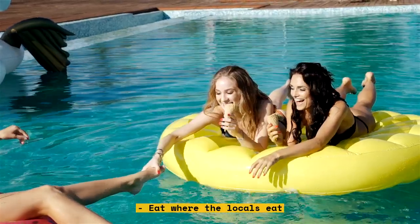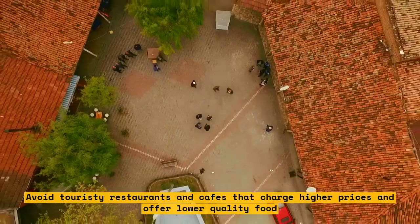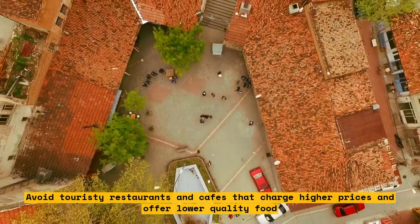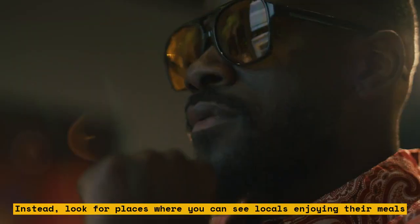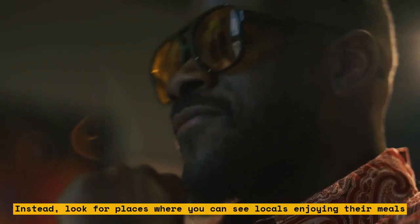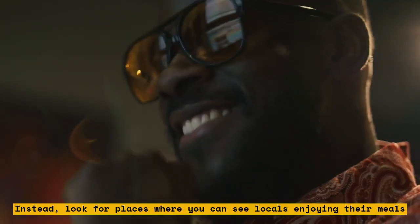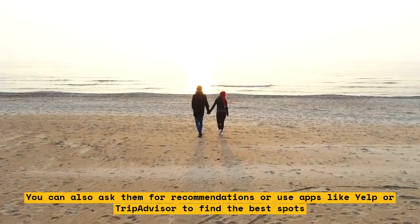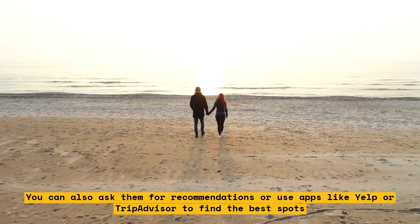Eat where the locals eat. Avoid touristy restaurants and cafes that charge higher prices and offer lower quality food. Instead, look for places where you can see locals enjoying their meals. You can also ask them for recommendations or use apps like Yelp or TripAdvisor to find the best spots.